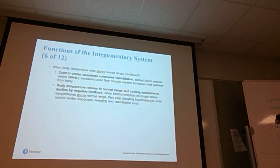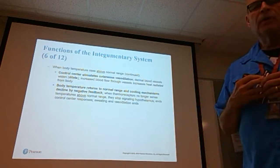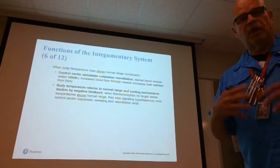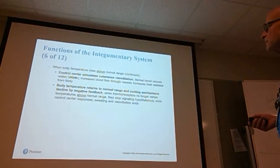Again, when the temperature rises above the normal range, the control center will stimulate vasodilation. Vaso has to do with vessels, dilation, getting bigger, so the dermal blood vessels widen, which increases the blood flow through the vessels, which increases the heat radiated from the body. That's why people with a temperature, especially light complected people, will show around their throat and their face a sort of flushed red appearance. That's because the blood is moving to the outside to help lower the temperature.